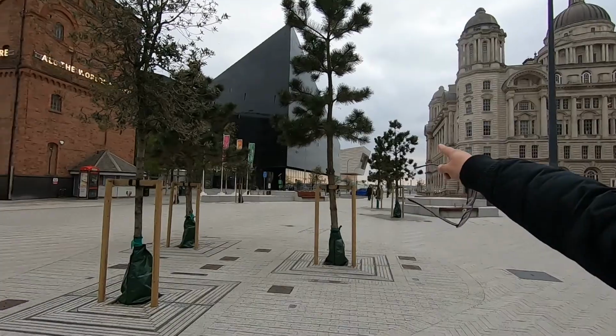I just saw a random ad on the subway here. Apparently they're doing tunnel tours here on the Mersey. As you might know, the Liverpool area is connected across to the Wirral with two underwater tunnels, and the subway tunnel, of course, for the train.